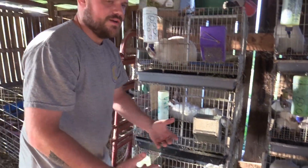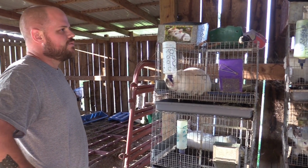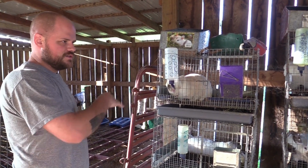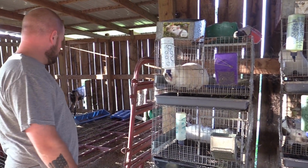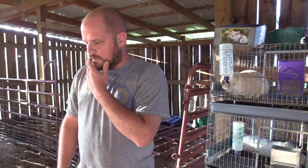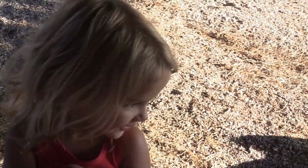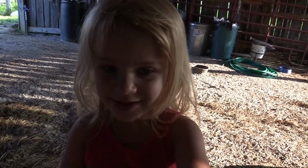But it's been so hot here lately that we've had to water them in the morning and at night too. I need to get one of those systems set up where they fill up the 5-gallon bucket and it just waters all of them, and they always have access to water. Maybe next year we'll do that. But anyway, we're gonna walk down here and check the pigs. Rabbits are feeding. We have goats and dogs. We have Maya. We have chicken today.